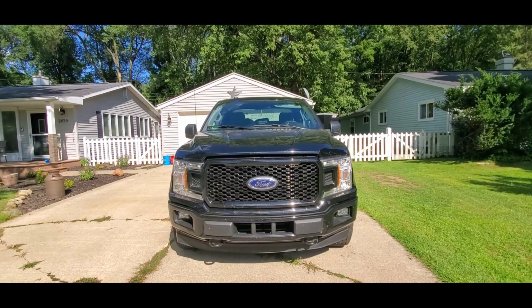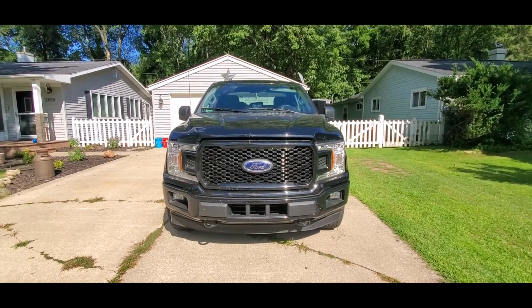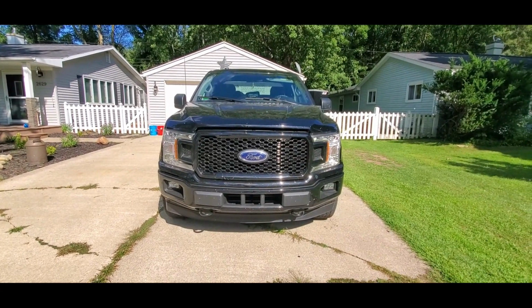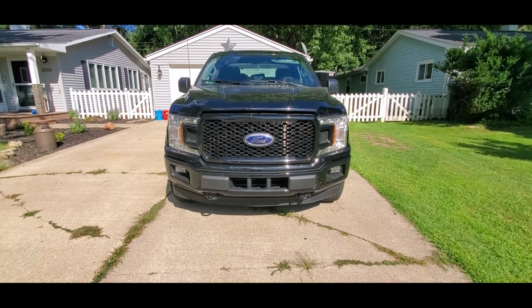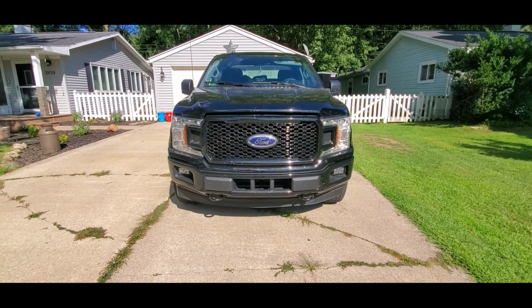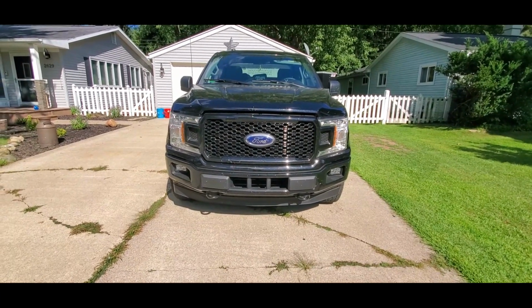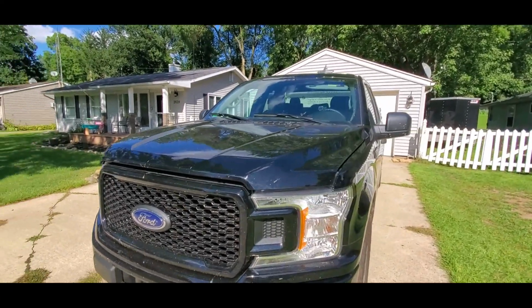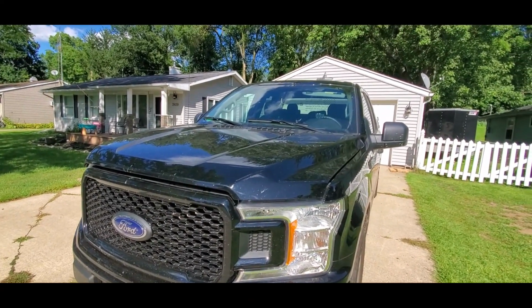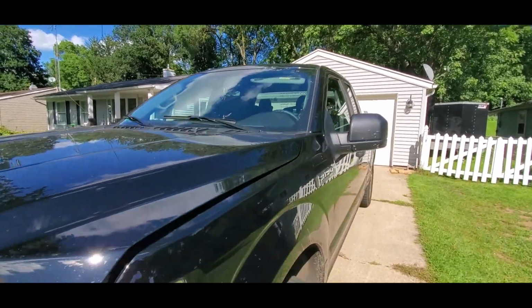What's going on, guys? So I wanted to bring you a topic that I'm having with my Ford F150. It is a 2018, and I'm having an issue with the windshield wipers. They will not turn off. I don't know if anybody else has run into that. I don't think anything got damaged.